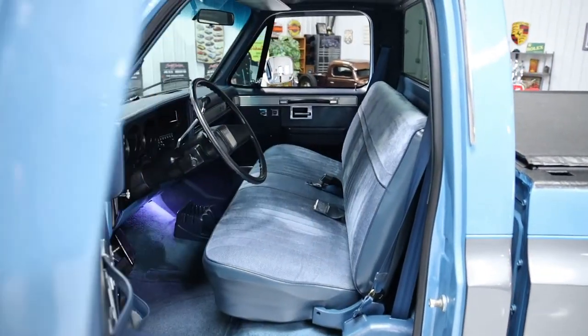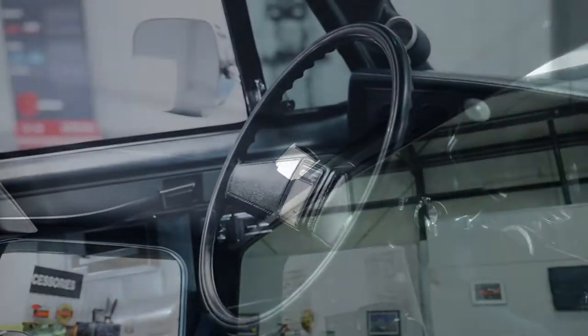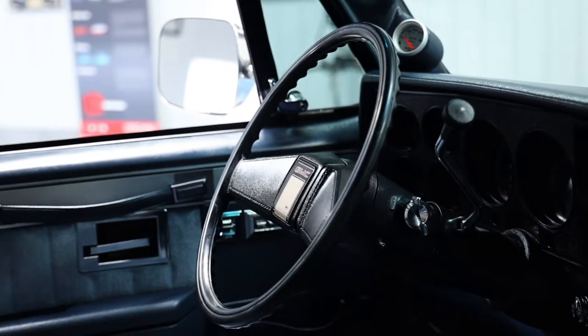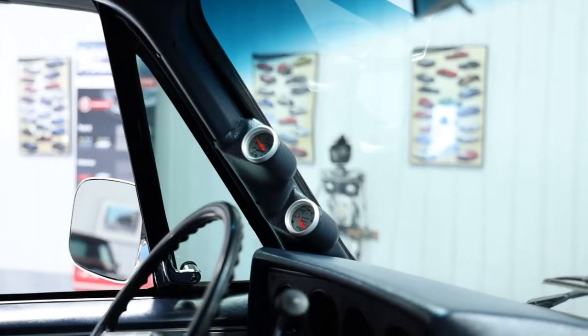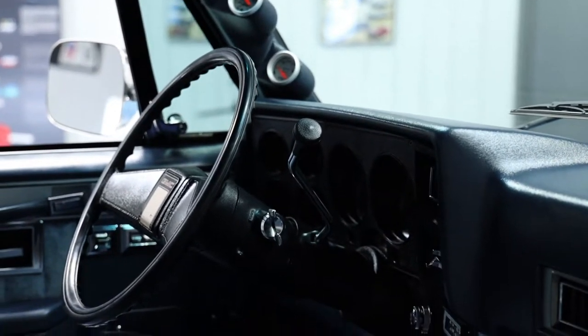All the gauges are crystal clear. I know the steering wheel's original. I know the column, it's got a tilt steering column. That's original. I know the door panels are original. They're in beautiful shape. Make sure to check out all the photos, again, on our website, so you can clearly see how nice all of this is.